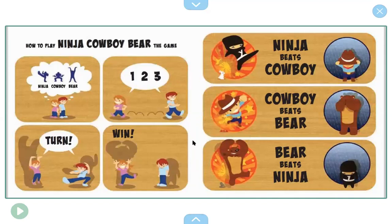It looks like you could play a version of rock, paper, scissors, but with ninja, cowboy, and bear. Let's see. To be a ninja, you gotta kick one leg out. To be a cowboy, you gotta do like this. And then to be a bear, reach your arms really high. And it works the same way as rock, paper, scissors. Ninja beats cowboy, cowboy beats bear, and bear beats ninja.